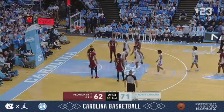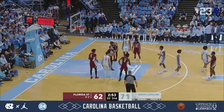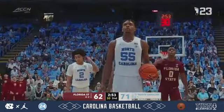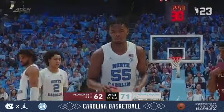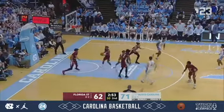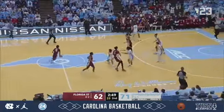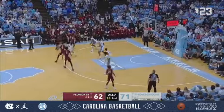And makes the first. Carolina 21 of 26 as a team at the free throw line. 16 of 20 this half. Second one short by Ingram. He knew it right when he shot it. 71-62. It's a 9-point Carolina lead.